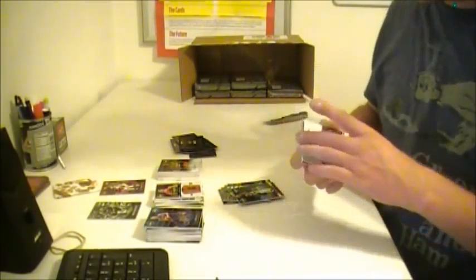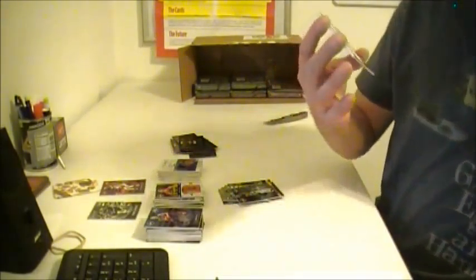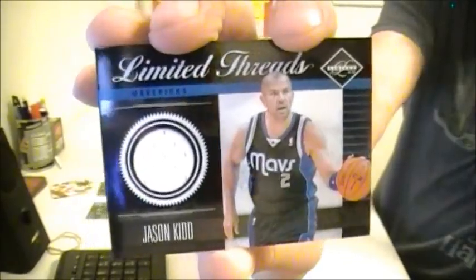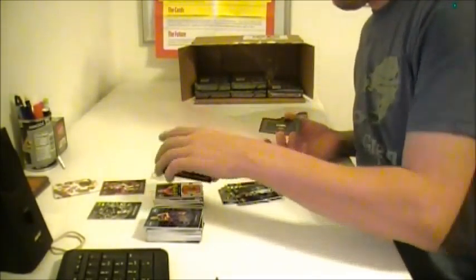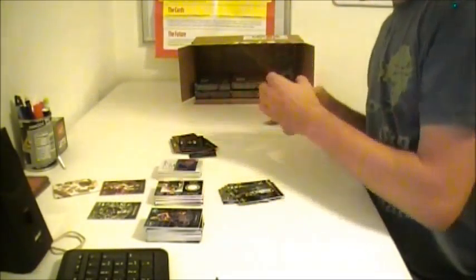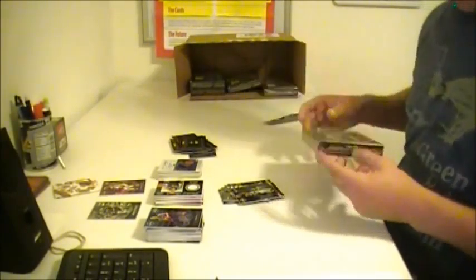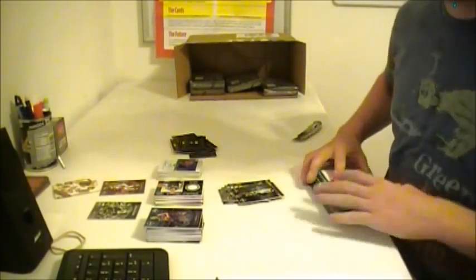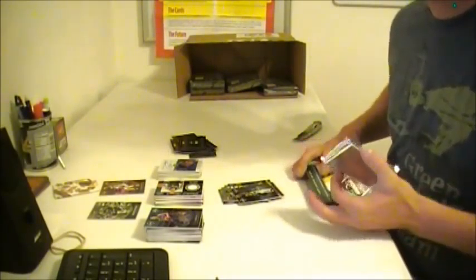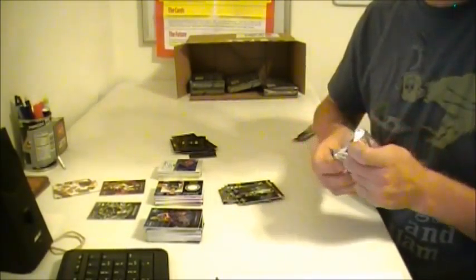Number 91 of 99. And for the Dallas Mavericks, Jason Kidd jersey. Let's see if Reds. Letter X, rookie. Box 11. We haven't got a damn patch yet in 10 boxes, letting you know.